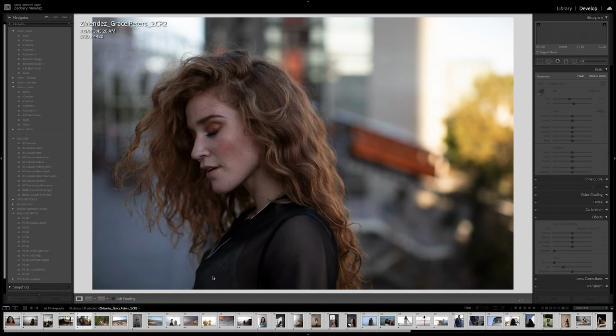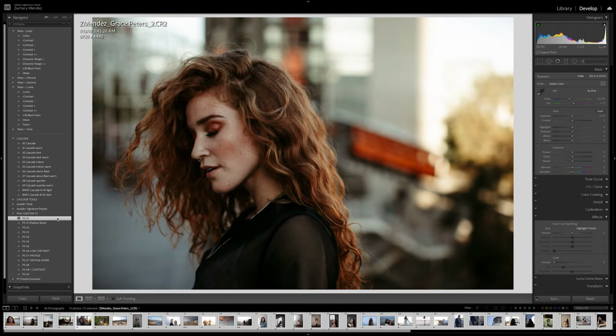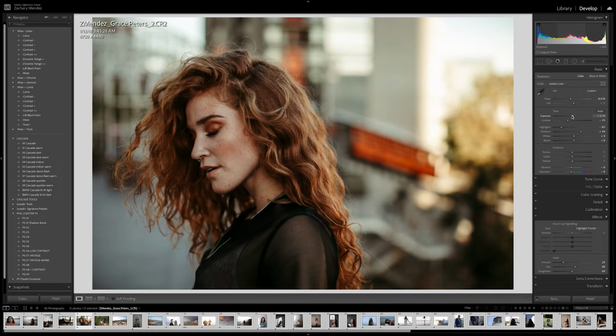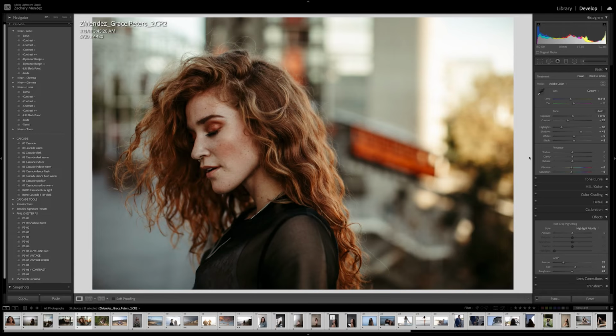Here's one of Grace in Los Angeles. Again, we'll go through these. I think right off the bat, I'm knowing that I'm going to apply number 1. And I think with this, I'll bring up the shadows and I'll bring down the highlights. And I might make it a little bit warmer. I might bring up the overall exposure. And that's a before, that's an after. I think it looks pretty great.